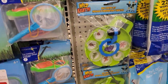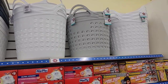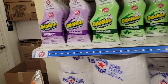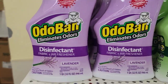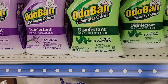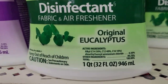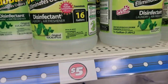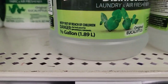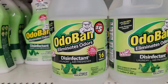Wow, you guys, they've got all these baskets. Whole display set up here at the end of the store on Dollar Tree Plus. We got the Autobahn and lavender, $3. And the original eucalyptus, $3. For the 1 quart, 32 fluid ounce. But then they have these over here, 16 gallons. And they are a half gallon, so $5.